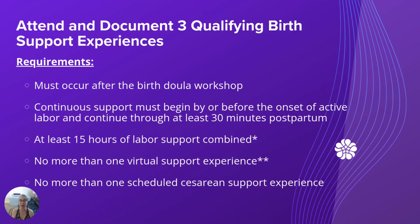However, if you have a client who's having a scheduled cesarean, there are some additional criteria. One, you can only use one scheduled cesarean support, and it must be that you arrive with your clients at the hospital while they're waiting to go into surgery. You don't have to be in the OR, but you do need to still be able to provide that immediate postpartum support of at least 30 minutes.